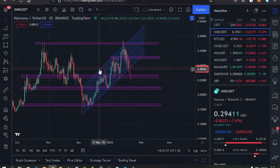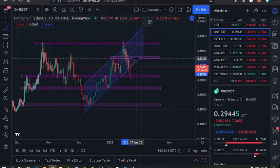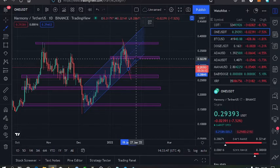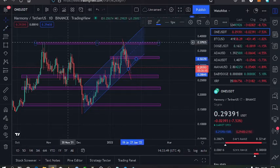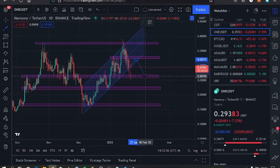The first scenario is that the price of Harmony One can hit the bottom part of this channel. Once that move plays out, I expect a bounce to the 0.33 mark, where it finds resistance. And once that happens, I expect the price to drop to the 0.22 support level. So that's my first case scenario.